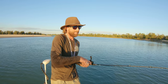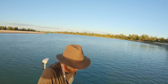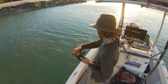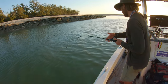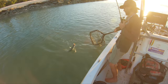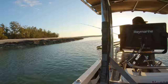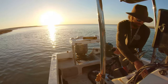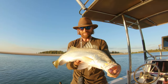Yeah, feels alright. It's no monster, but it's not big, it looks like it's foul hooked. Not as big as the last one, but it's still a barra. Still an afternoon barra. It's still legal. Atta boy. Oh, jeez, he's not bad. He looks small in the water. Hey, oh, he's all right. Yeah. Beauty, eh? Oh, man, that's awesome.